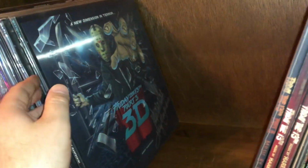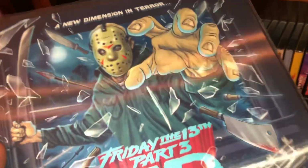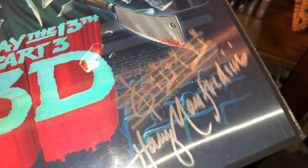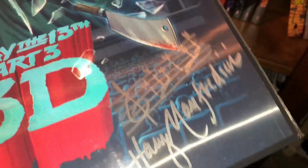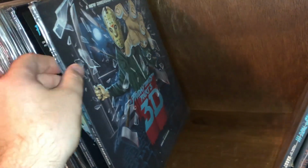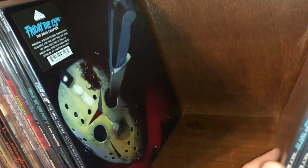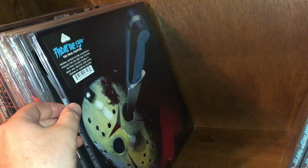Here's another grail piece in my collection. This is the soundtrack for part 3, which has the lenticular 3D plate. And it's also signed by Harry Manfredini, and he put like a little music score bar on top. And I absolutely love that. And I also have it without the lenticular plate. And now we're getting into part 4.